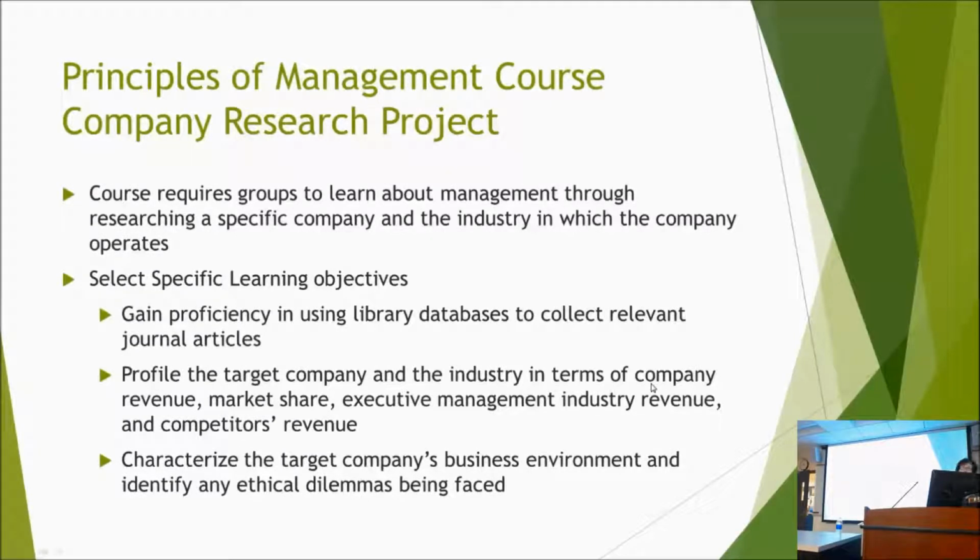So let's look at this course that we worked with in terms of the flipped. The course requires groups to learn about management through researching a specific company. So already, Deborah Sanders, even before she had information literacy in terms of a lecture, was giving students a project to analyze the company management of particular companies in groups.